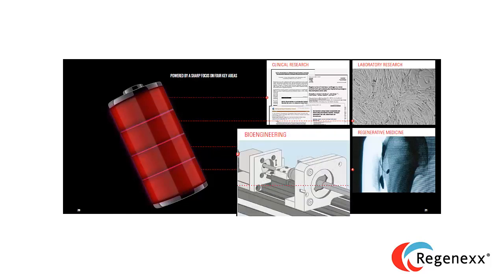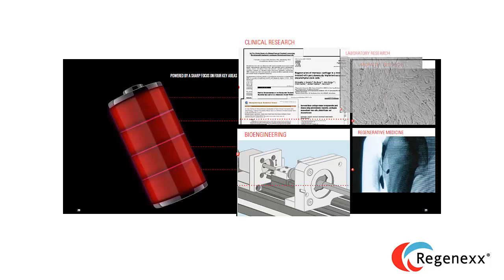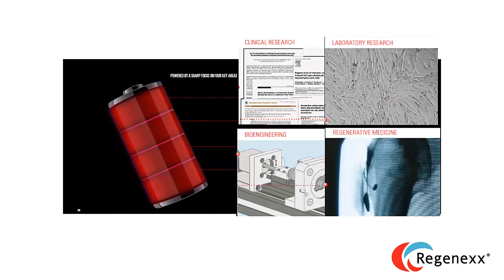We're involved heavily in bioengineering, in clinical research, laboratory research, and regenerative medicine. So quite different than your average medical practice that uses stem cells, in that we have a large clinical research team. We have a university-style lab where we perform our own basic science research. We treat patients and develop devices.